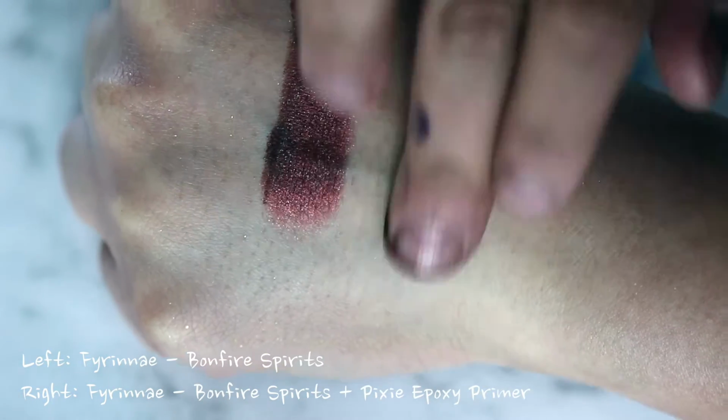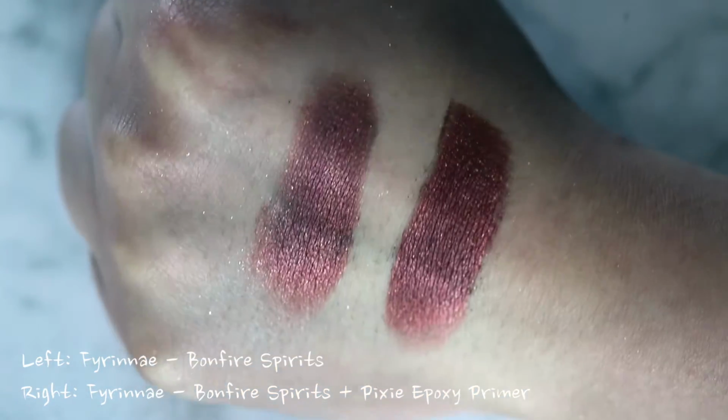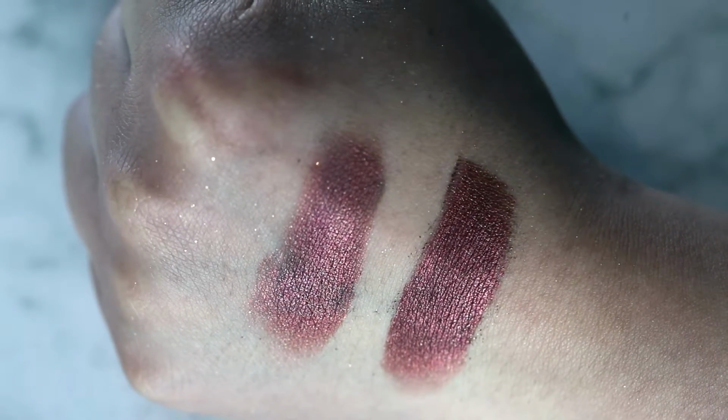They add so much to the lid, and it deepens it and makes it more interesting. So I really like to add these generally on top of a matte base, and then maybe add this in the crease and smoke it out, and it looks really gorgeous. But there's so many ways you could use these.